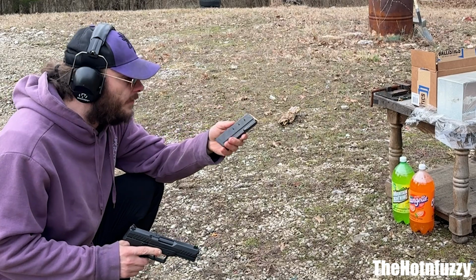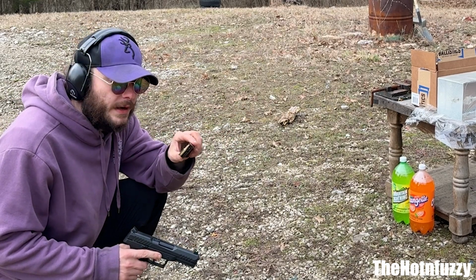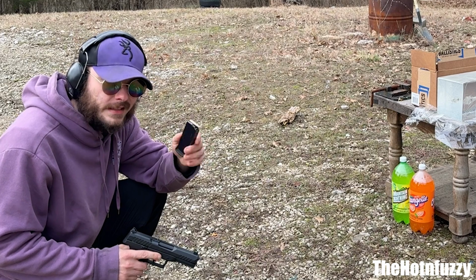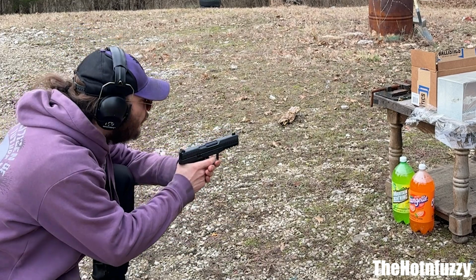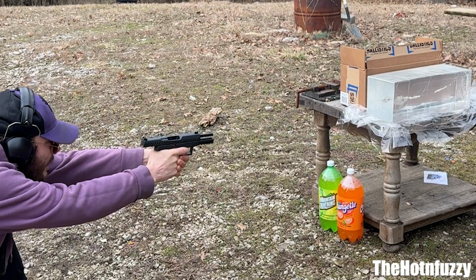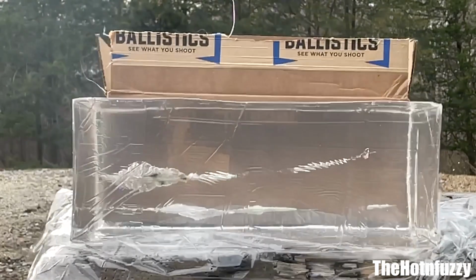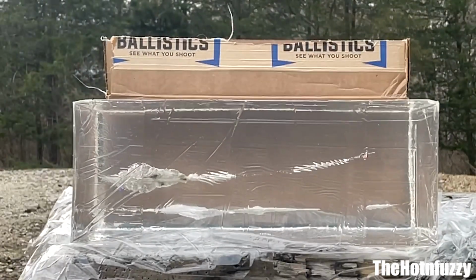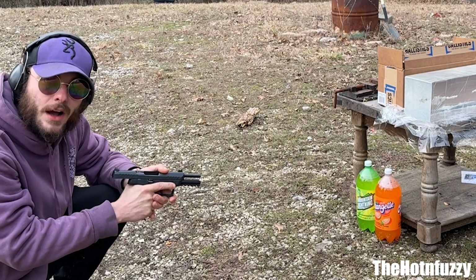All right, just for shits and giggles here, I want to try one of the SS201 rounds, the full metal jacket, because I've always heard that these create a wound cavity. So we'll just give that a shot here real quick. I'm gonna aim lower than that one, get down here. Wow. Those things make a tiny hole.